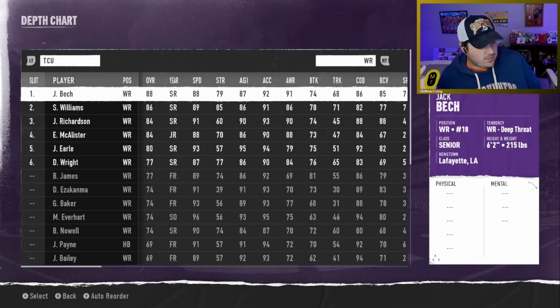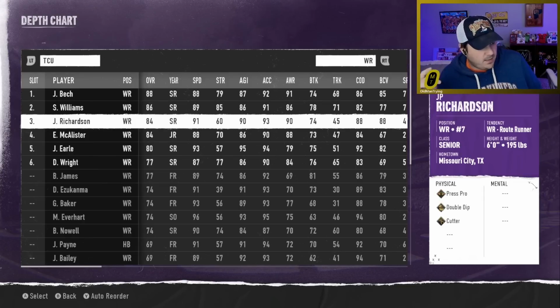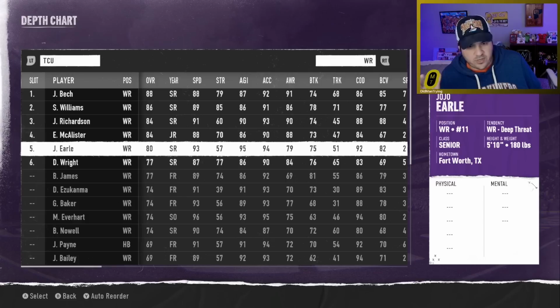So Beck, of course, gone. Savion Williams, go Pack, welcome to Green Bay, buddy. Richardson, I'm fairly confident didn't get drafted, but McAllister is coming back with his platinum press pro, gold double dip, silver cutter, silver sure hands, a perfect slot receiver, or you can put him wherever you want. If somebody's coming out in press man coverage, he's going to get open, he's going to catch the ball.